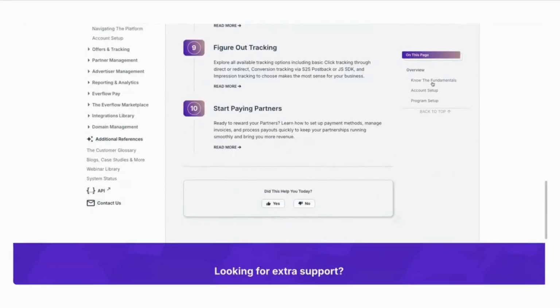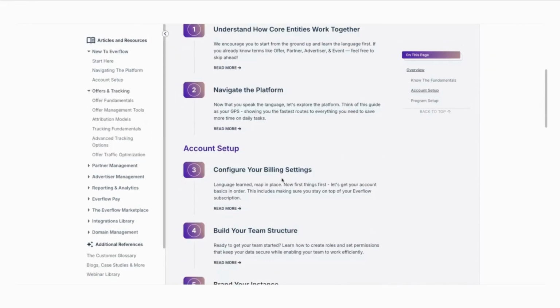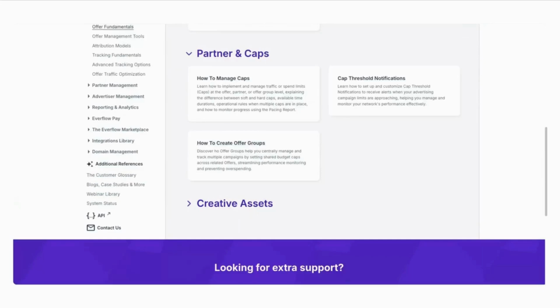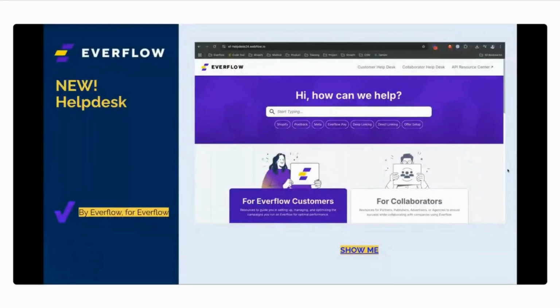It is divided, so you can go where you need to go without having to scroll through things. We are trying to use a more organized approach with this so that you can have a clear understanding of how to navigate and use Everflow. And this will come alive again next week as well. So when it does come alive, you can definitely explore the new help desk.